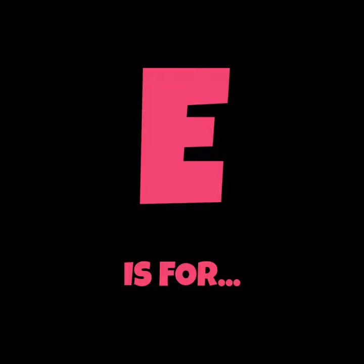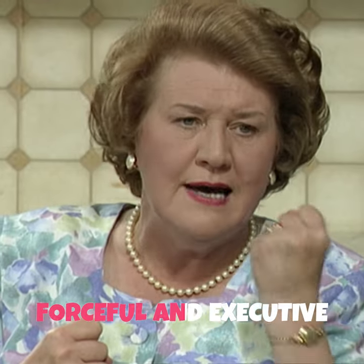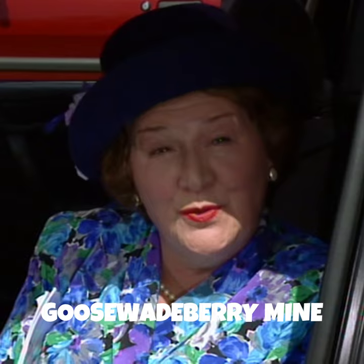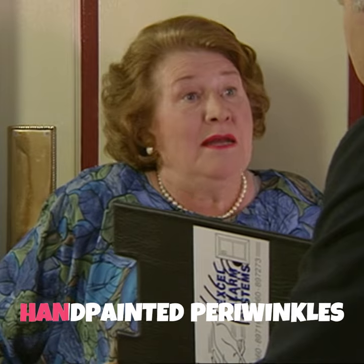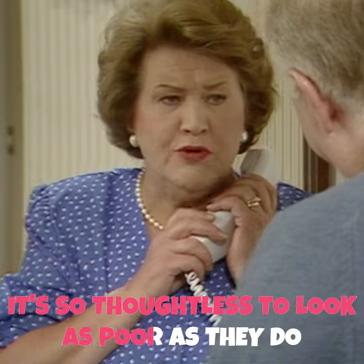E is for Elizabeth. F is for forceful and executive. G is for gooseberry wine. Goosewade berry wine. Gooseberry wood. H is for hand-painted periwinkles. Hand-painted periwinkles. I is for it's so thoughtless to look as poor as they do.